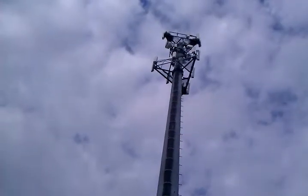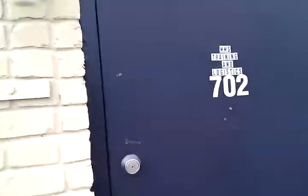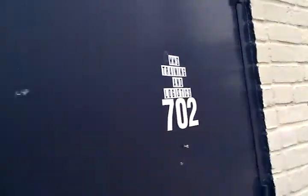And there's a cell phone tower, and those are my little canary buddies. We got green canaries up there. So anyway, when I'm not outside getting baked by radiation, I'm inside getting baked by more radiation. So let's just go ahead and go inside and check it out.